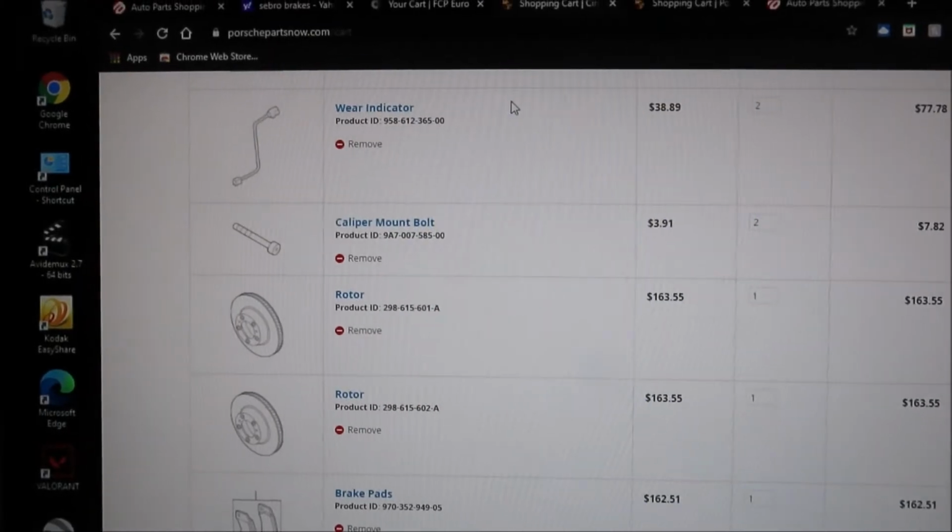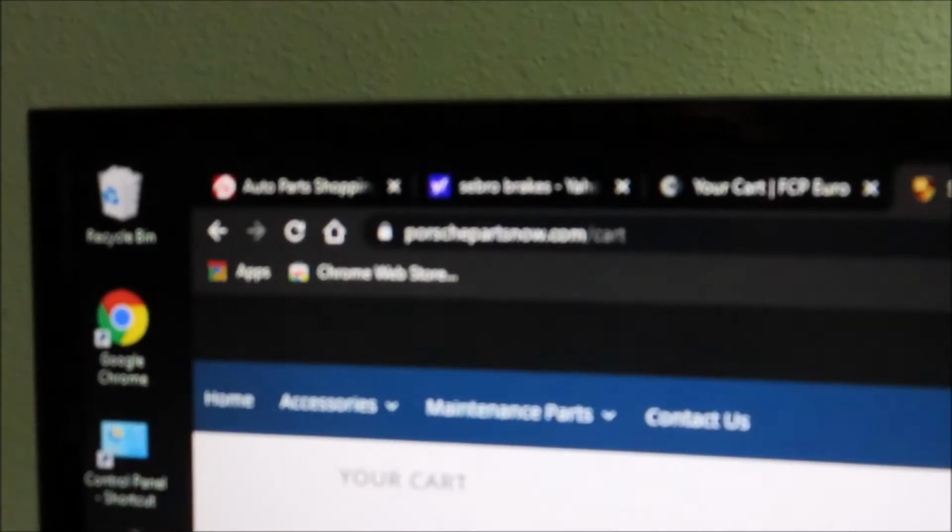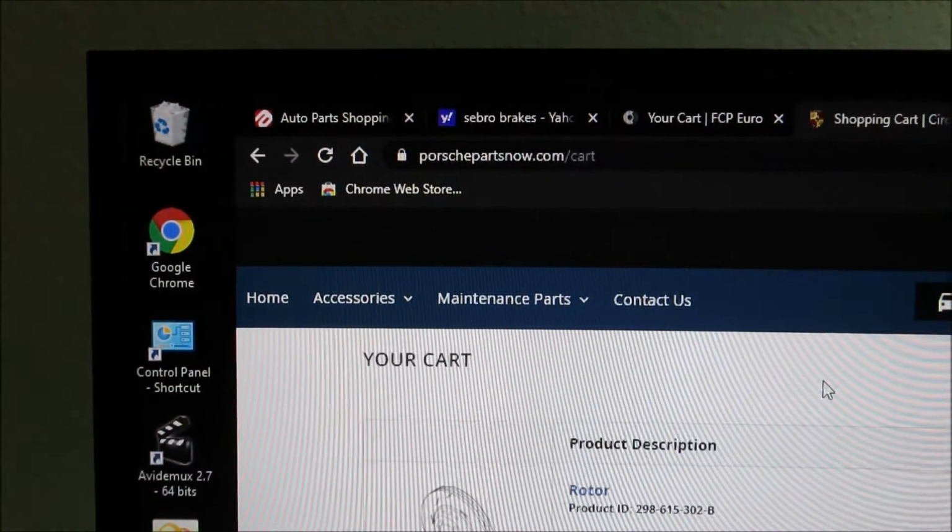Now I did another search for a parts store that I've ordered from before that sells OEM Porsche parts. It's a Porsche dealer, but their website is labeled as, let's see if we can get there. There we go.